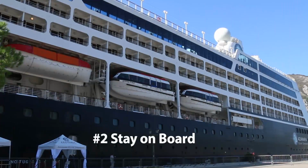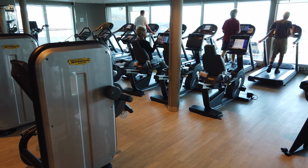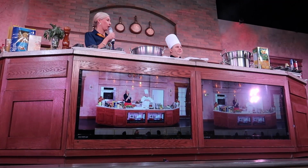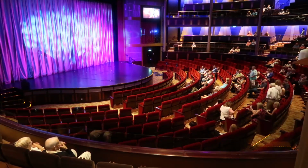My second tip, of course, is a very obvious one. Stay on board. There's an enormous amount of things you can do on board a ship in a port. Cruise lines will run whole activity programs even on port days. So there'll be loads of things to do. There'll be classes, there'll be talks, there'll be facilities to use. There'll be loads and loads of things to do. So you'll be able to keep busy and happy on board.